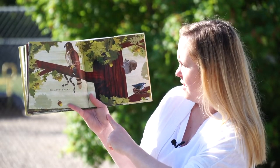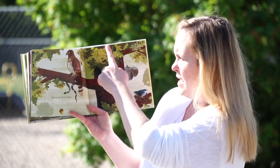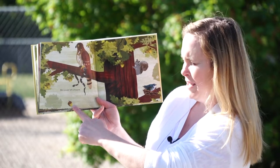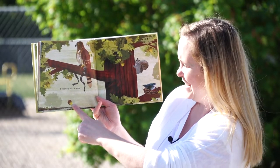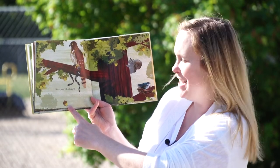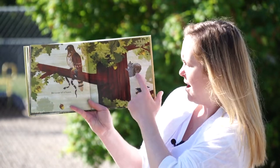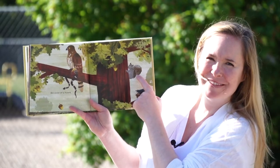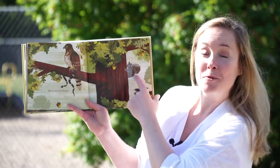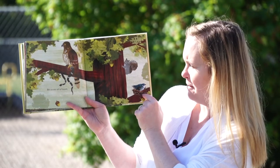Because of a hawk, let's take a minute and look. There's a lot happening in this picture. I think I heard a friend say it's an acorn again. Yeah, the acorn is falling from the tree. There's some other acorns still on the tree. There's our squirrel. We know that squirrels like to eat acorns. I wonder if that's why he's in the tree. And there's our bird in the nest again.